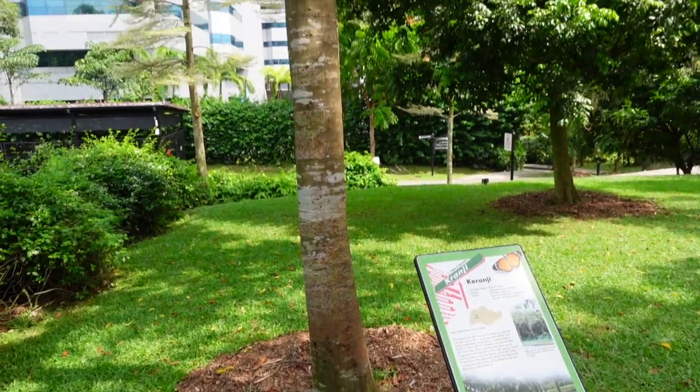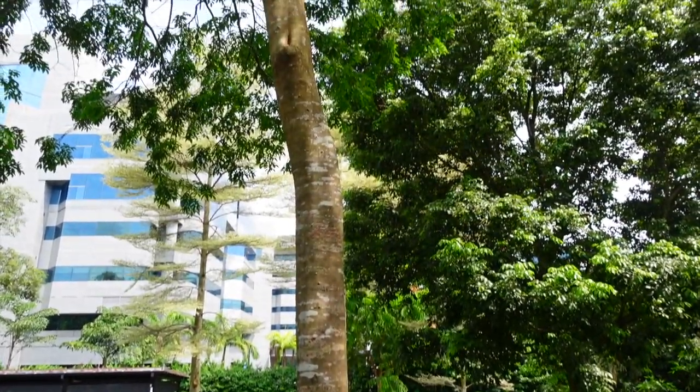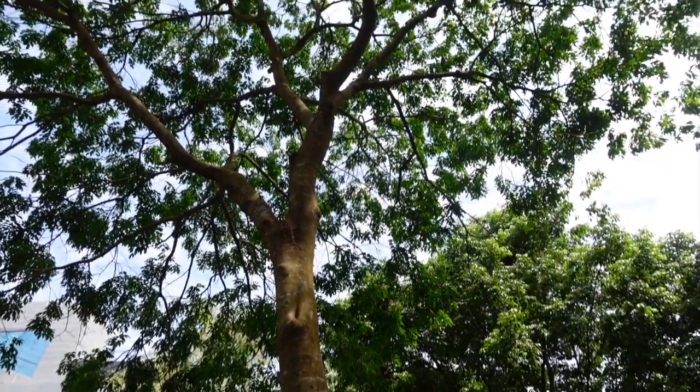When we were in the Kranji countryside the other day, we talked about the Kranji tree, and we only saw a little stumpy version of one. Whereas this one next to me is a huge Kranji tree, where the name of the area Kranji is taken after.